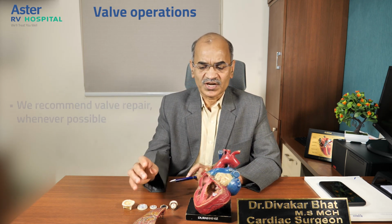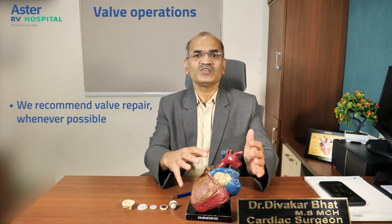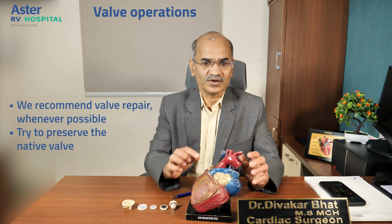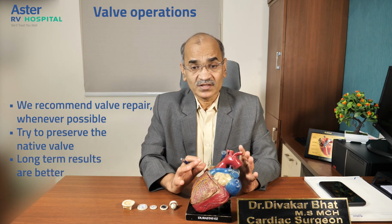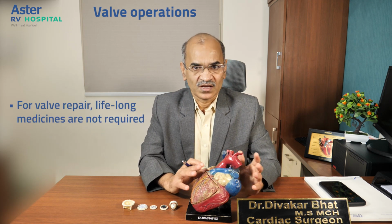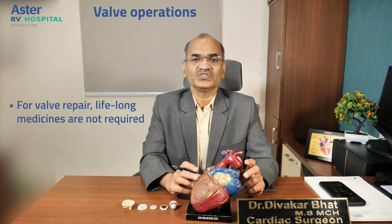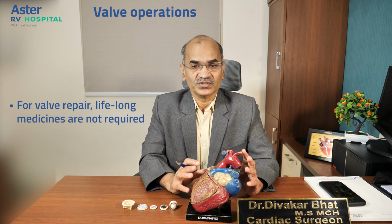We surgeons try to do a repair whenever possible, because in the repair we try to preserve the native valve or his own structure. We try to retain as much as possible, and we try to repair that. The long-term results are better with this, and another main advantage with valve repair is you need not take any other medicines lifelong, because you are living with your own tissue valve, and we have done just small repairs. As long as it functions well, you need not take any artificial medicines like blood thinners, all those things.